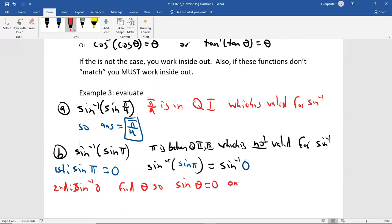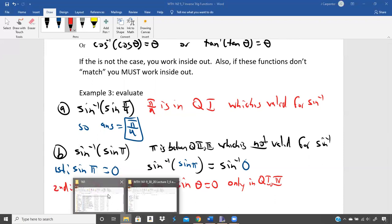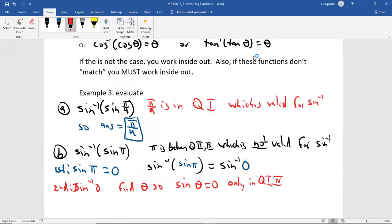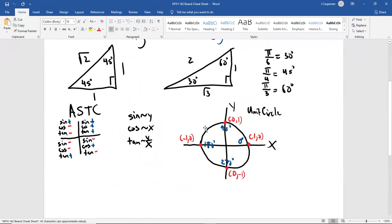we're only between quadrants 1 and 4, up to their borders. There are two values of which the sine of an angle is 0. If you go to that unit circle, let me pull that up now. So here's our unit circle. We're trying to find where the sine is equal to 0. Sine is the y value, so we're looking for y values that are 0. Here is a y value that's 0, and here is a y value that's 0.